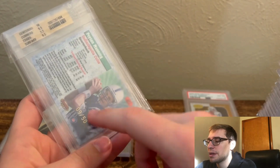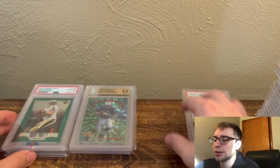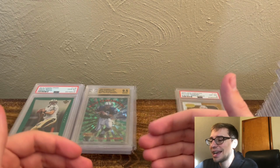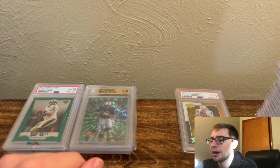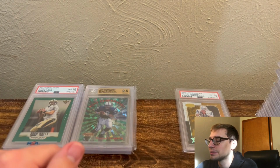So pretty cool. Always, always, always get a serial number copy on these. Don't buy the backdoor copies unless you just really want them. But they still go for a couple $100, and they're not authentic pack pulled copies, just so you are aware. Those came from an uncut sheet kind of thing.